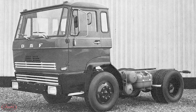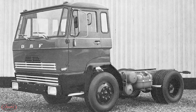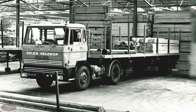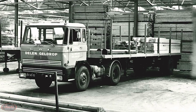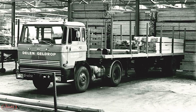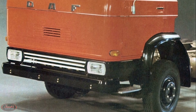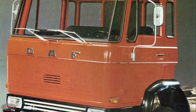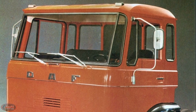5 years and the dawn of a new decade passed before another DAF freight hauler followed, and in 1970, the F1600 through F2000 series were introduced, featuring fancy new tilt cabs. 2 years later in 1972, the heavier-duty F2200 also appeared in the tilt cab line, in addition to 2 more lightweight models, known as the 1200DA and the 1400 DDs.